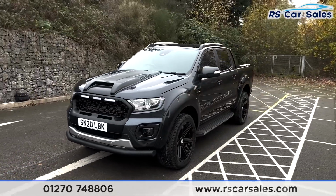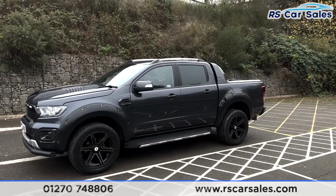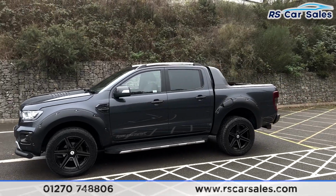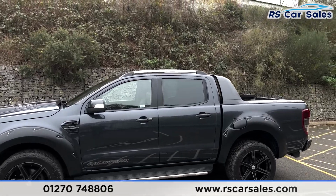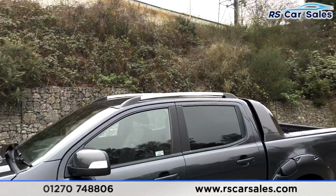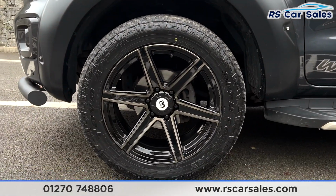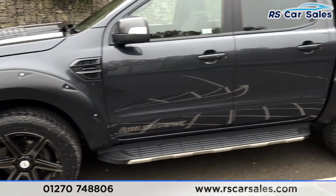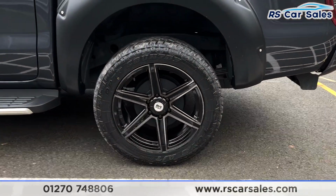Round to the passenger side, you'll notice the wide arch kit. We also have the side steps on the bottom, colour-coded door handles and door mirrors, black trim around the windows with the privacy glass for the rear passengers. Up top you'll find the roof rails just there. We also have the second alloy wheel, again in excellent condition. Coming around to the third alloy wheel just here, as you can see, once again unmarked.